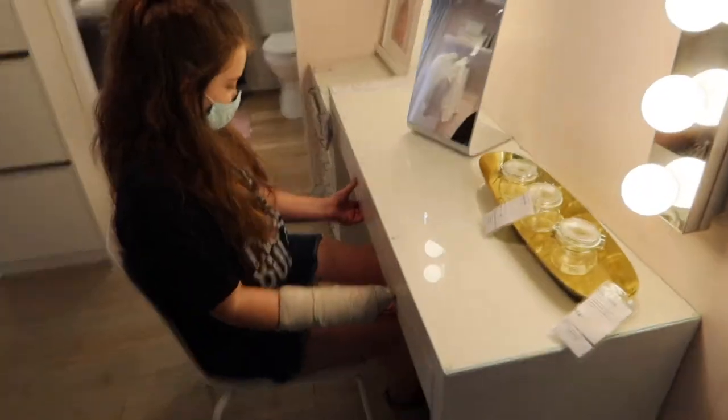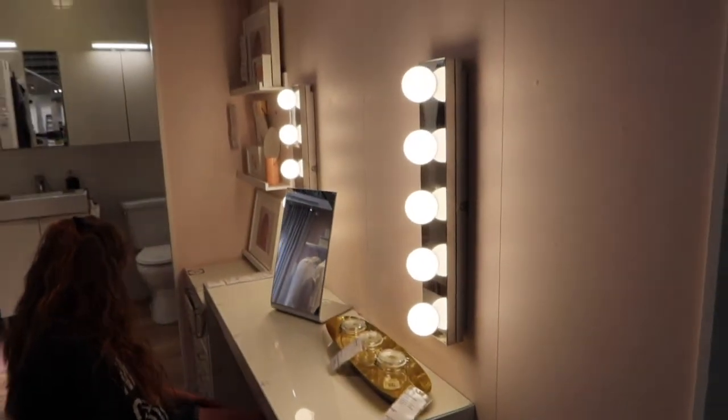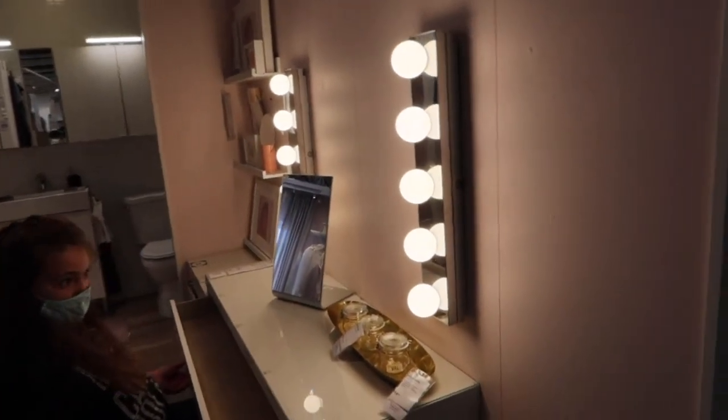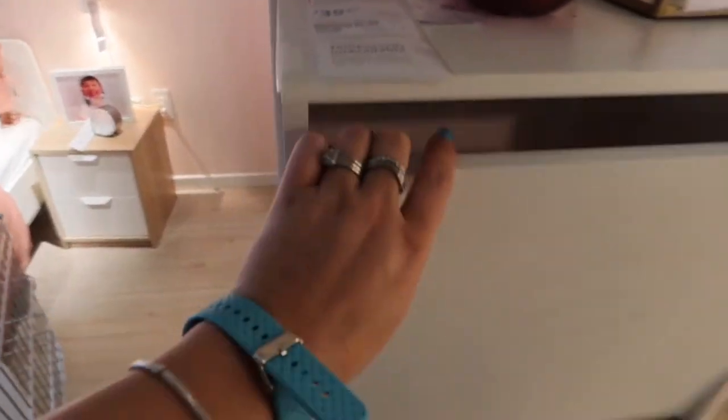Have you found your station? Oh, makeup, these lights. We need these lights in our bedroom. Are they wired into the wall? Okay, this is temporarily unavailable. Damn. It's $39.99. Bedroom. I want this to be it. And my bathroom.